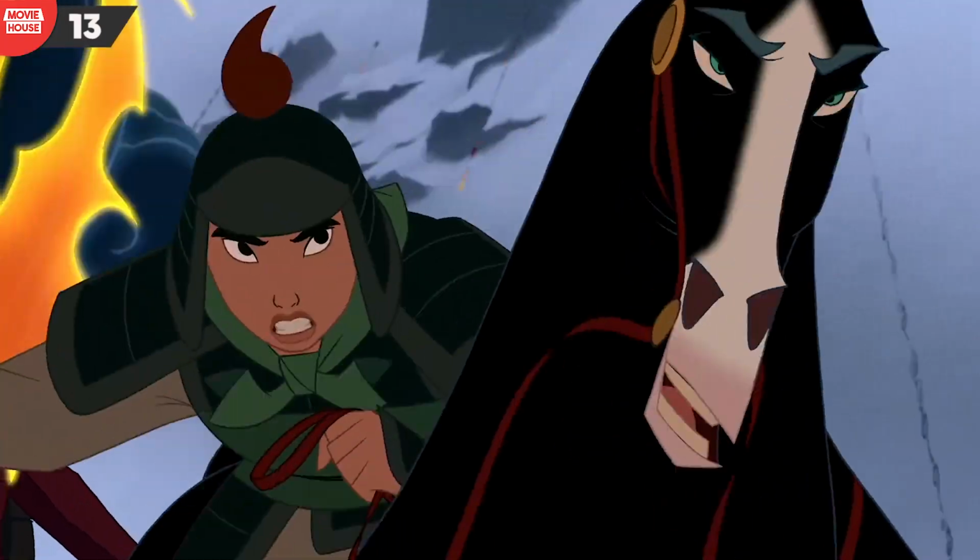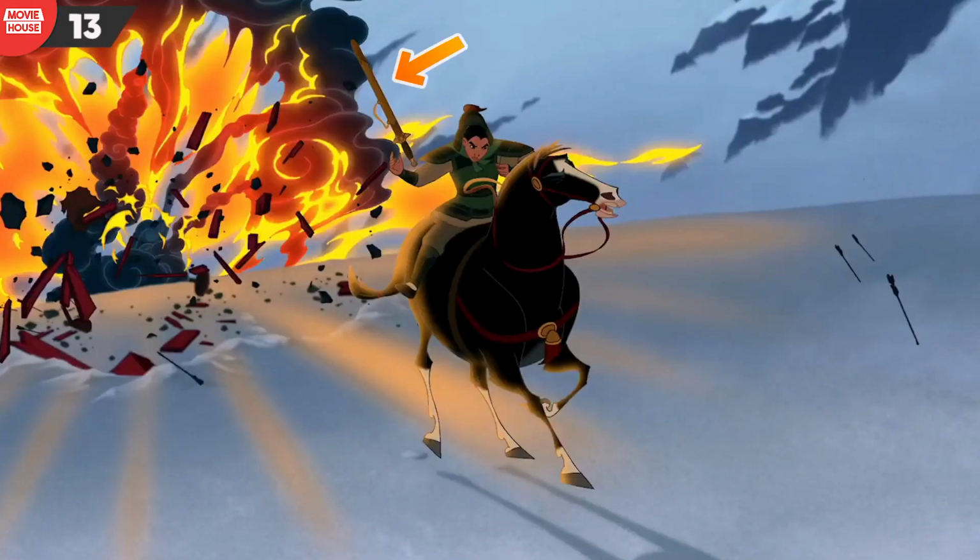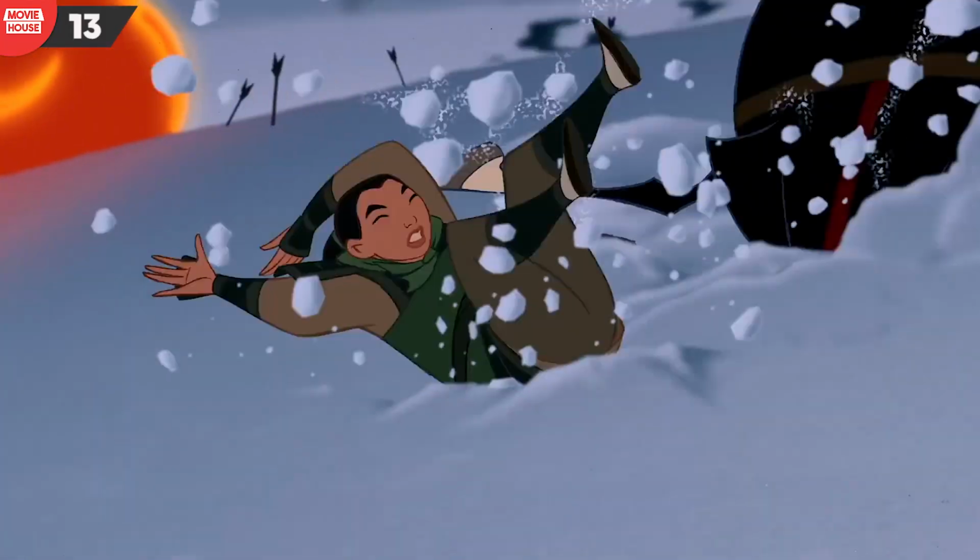13. Notice how when Mulan is riding on Khan before the cart explodes, she's holding her sword. In the next shot, when she's blown off her horse, the sword is back in its sheath. Were the animators in a haste to finish the job?